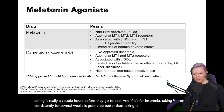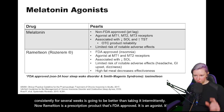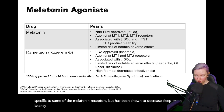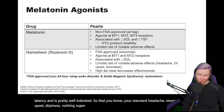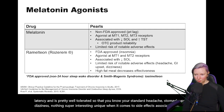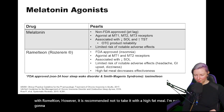intermittently. Now, Ramelteon is a prescription product that's FDA approved. It is an agonist. It's a bit more specific to some of the melatonin receptors, but has been shown to decrease sleep onset latency and is pretty well tolerated. So, your standard headache, stomach upset, dizziness, nothing super interesting or unique when it comes to side effects associated with Ramelteon. However, it is recommended not to take it with a high-fat meal. I'm not going to test specifically on that for anyone who's getting tested on this.